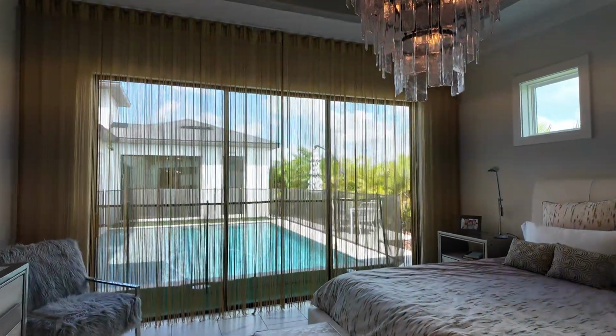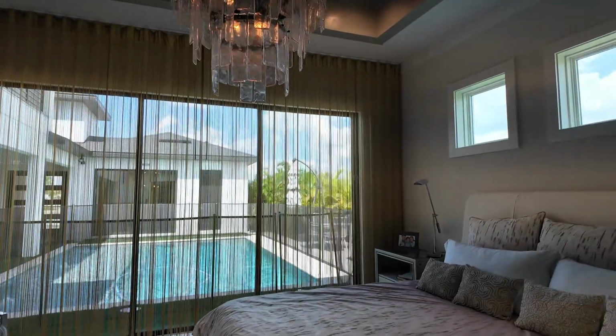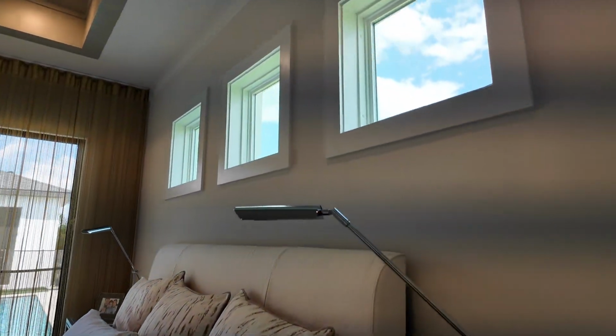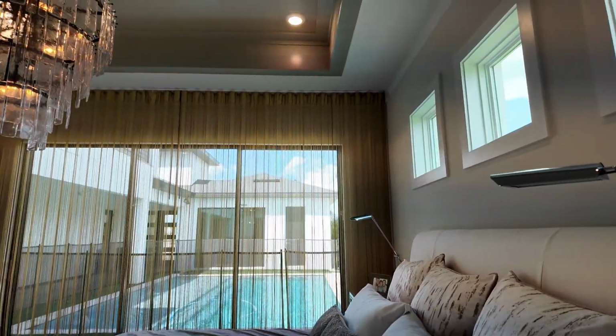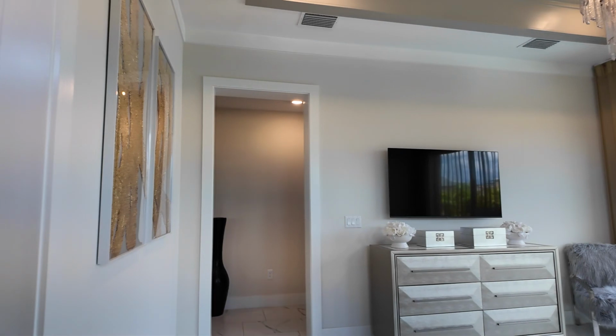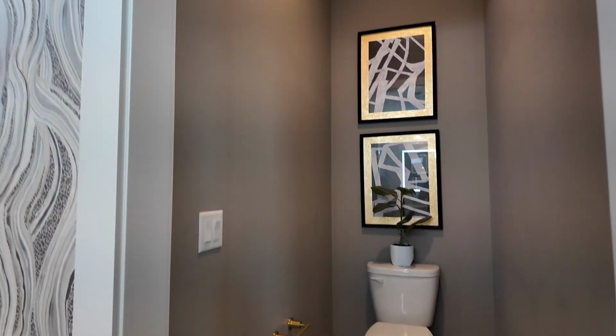So this is your primary suite here. I love the fact you can look out and see the pool. Something about looking at water is good for the soul. And you have these higher privacy windows that we talked about earlier, the tray ceiling, and that light fixture as well. And they have a decent amount of furniture in there, and it still feels pretty large to me.